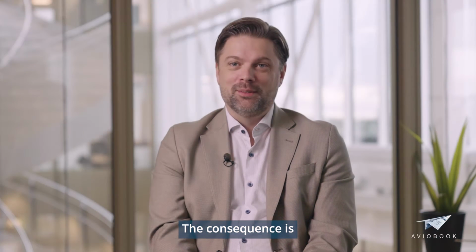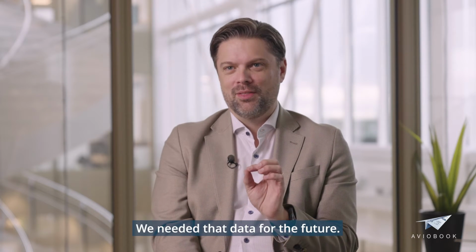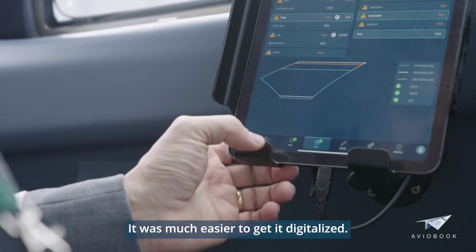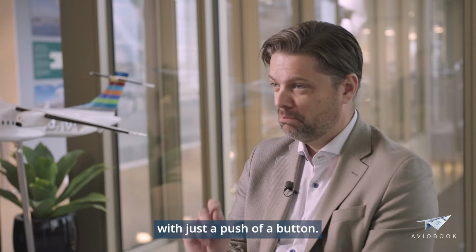The consequence is you have a pile of paper you need to store, and we couldn't keep track of it. We needed that data for the future. It was much easier to get it digitalized. And also all the manuals we need to change in every aircraft on the same day and everything, it's much easier with just a push of a button.